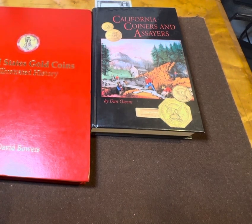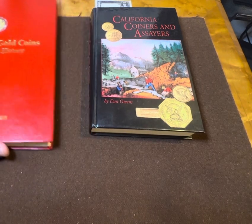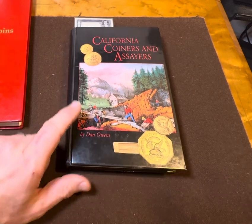But did want to point out it's a great book. Highly recommend it. Q. David Bowers, United States Gold Coins and Illustrated History. And I'm going to come back with you in another review of the book I read next, California Coiners and Assayers by Dan Owens.